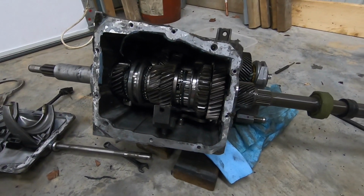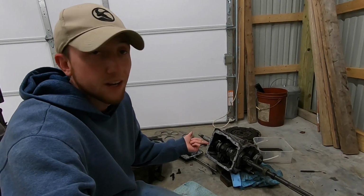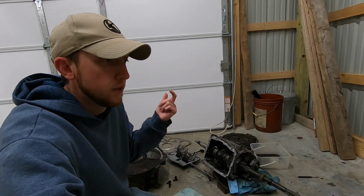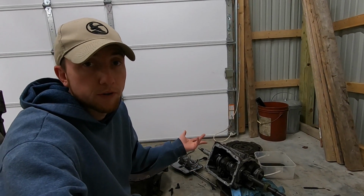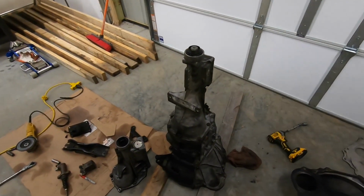So at this point I had to do some soul searching and decide, do I rebuild it? Do I get another potentially junk one that's been abused behind a 5.0? Do I buy a brand new unit, at which point you're almost to the cost of a TKO? Or do I go do this and buy one of these?